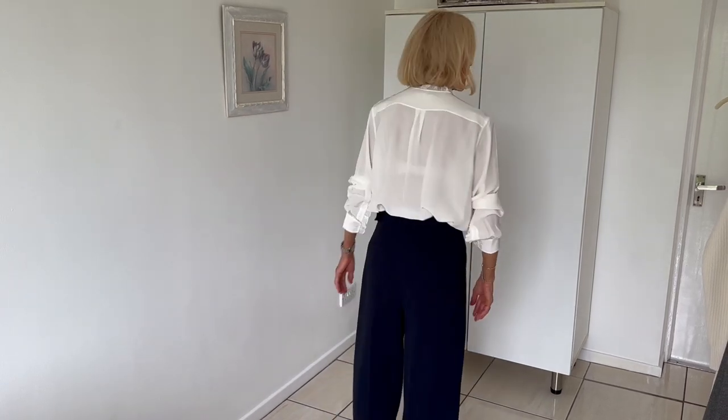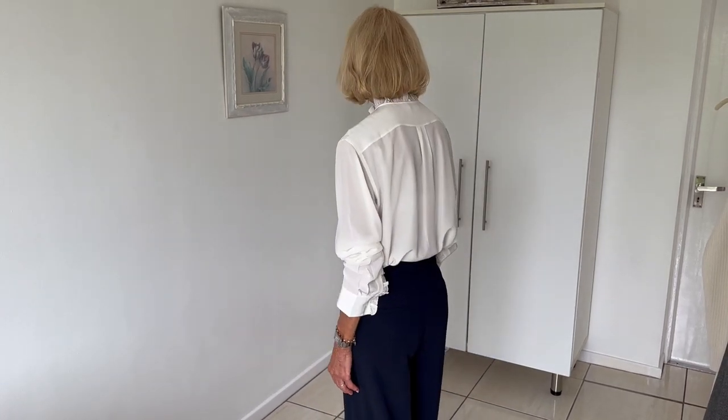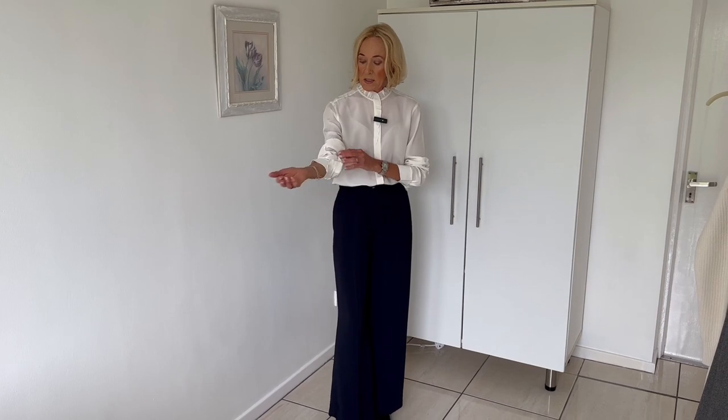Okay, so this is that lovely pure silk crepe de chine blouse in that 18 warm silk. This is a size 8, as I mentioned to you. There is just effortless styling on this. This is just absolutely lovely. It feels luxurious, it feels lovely and light. The silkiness of the fabric is just delightful.